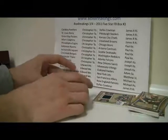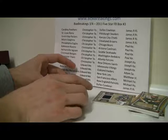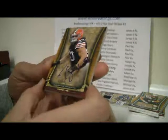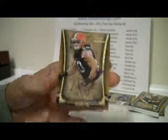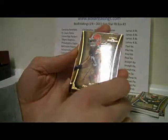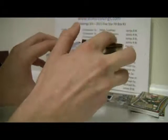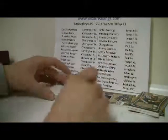And the next big hit is Peyton Hillis, 21 of 25, nice low number veteran. And Cleveland is James. Man, right side, and Edward is doing pretty well. Come on, Chris, we've got to get you something here, buddy. Nice hit for Cleveland. This is not a great box so far. We better get something big on the next one. The way this is turning out, it's got to be big here.